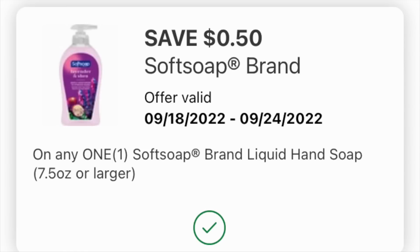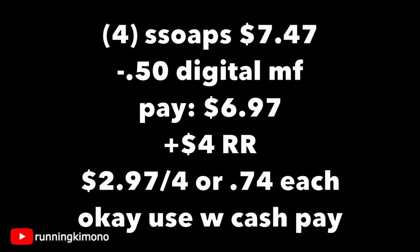I love to gift these too. We have a 50-cent digital coupon also that's attaching this week. So grabbing 4 of them, that's $7.47. Subtracting that 50-cent digital, you're paying $6.97. Getting back a $4 register reward, making it $2.97 for the 4 or 74 cents per hand soap. And if you're doing this deal on its own, yes, you can use a little bit of Walgreens cash to pay down the balance to earn that register reward.